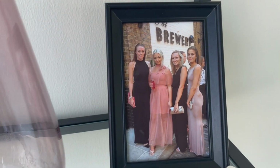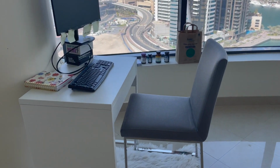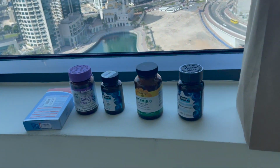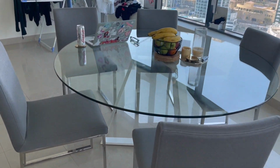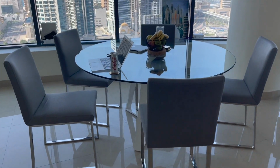Oh, there's more pics of us. Look here, this is us at graduation. Love this pic. When we were all working from home, Jen set up a desk. She's got her vitamins on display right next to it because she's super professional. And then we've got a dining room table. Please ignore all the washing that you can see in this video.